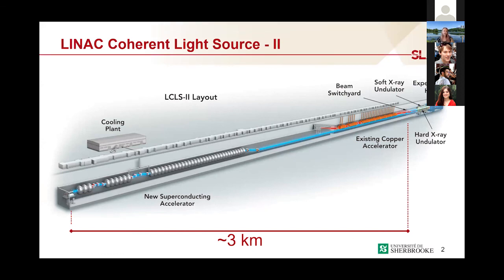For the last decade, we've had LCLS-I running, where we use the existing copper accelerator to accelerate bunches of electrons, which then go through the undulator and emit very powerful X-rays, which we can then use to image molecules and do all sorts of experiments.